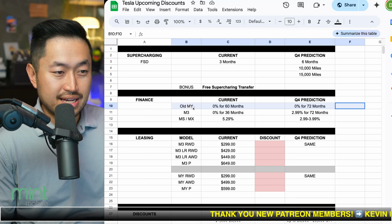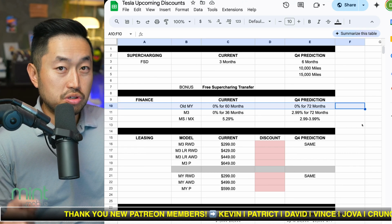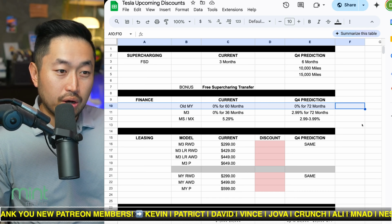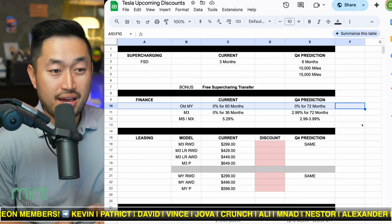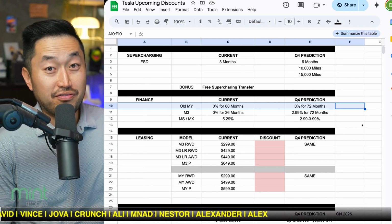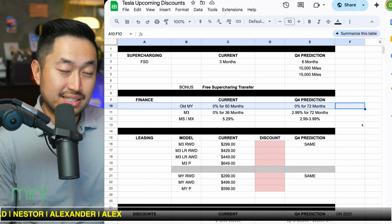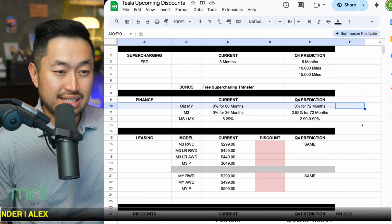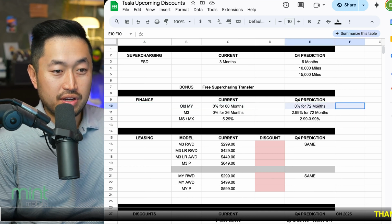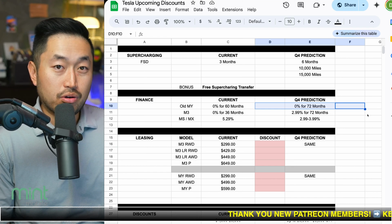I fully expect a 0% financing offer for the older generation Model Y only. And if it's not as good as 0%, maybe a 0.99 or 1.99, but definitely it will be better than 5.99, where it's at right now. Last time in December, we saw 0% for 60 months. I think they're going to rip the Band-Aid off and go at least to 60 months or even 72 months on the old Model Y only.